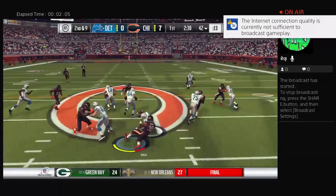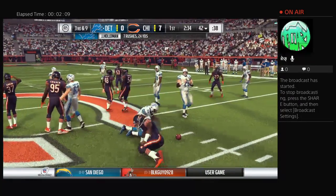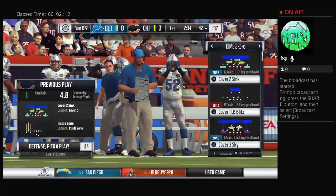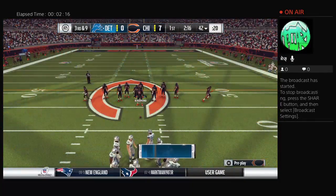They'll run it now out of the gun. And he is met at the line of scrimmage, and he goes down right there. Only a yard on the pickup there, so it leaves them needing a conversion here on 3rd and a tough 9.